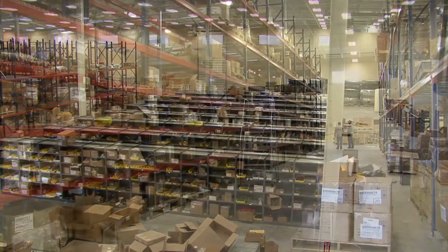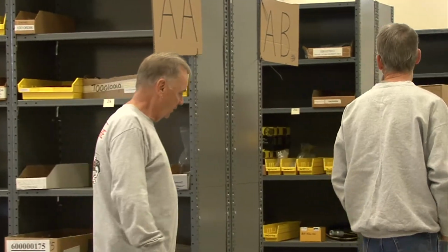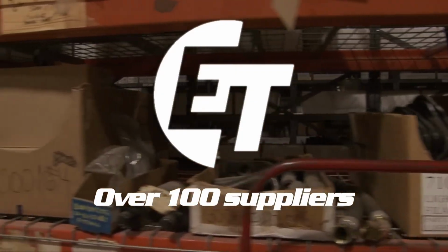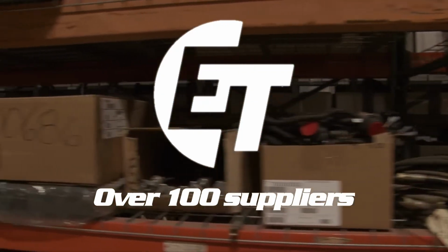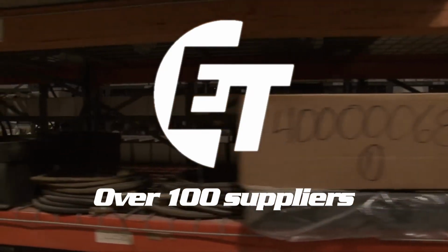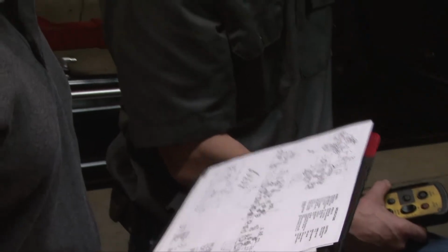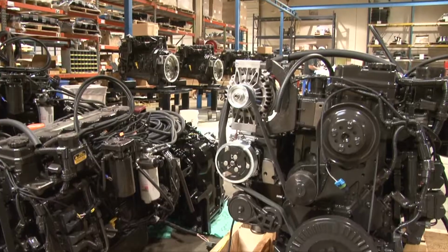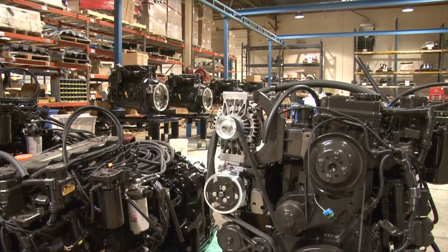Fulfillment centers rate their fill rate on a 24-hour clock or a 48-hour clock. We do it on the same day. We also partner with over 100 suppliers for many other key components that go into the Apache. This is important because it allows us to focus on what we do best, designing and building sprayers, while letting our supply partners focus on what they do best, building best-in-class components for us to use in our sprayers.